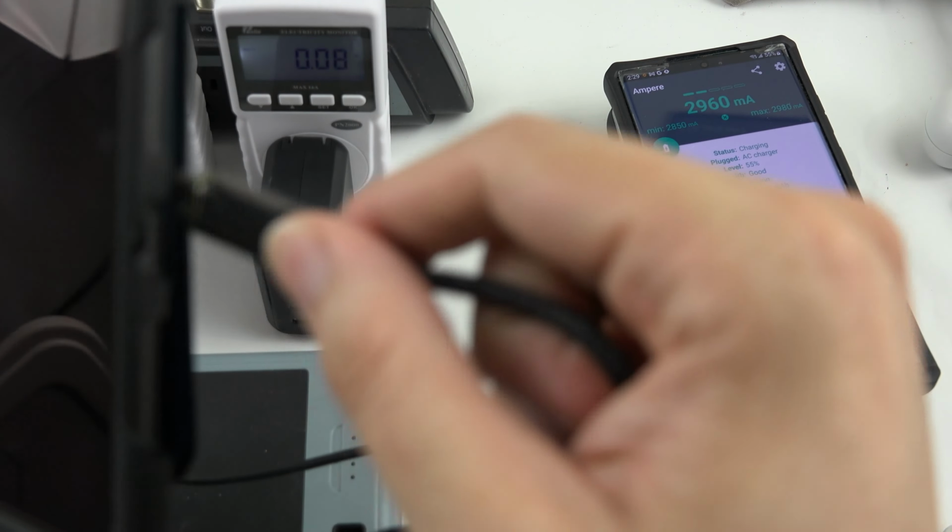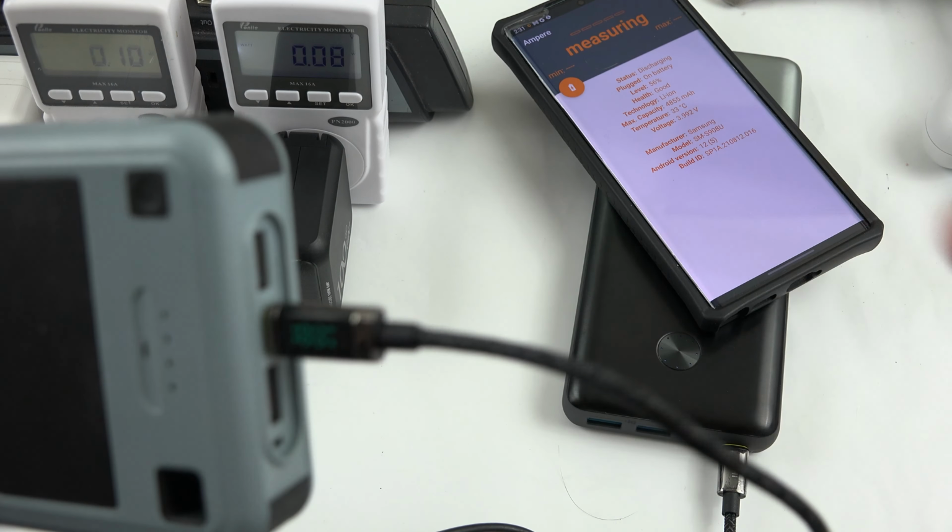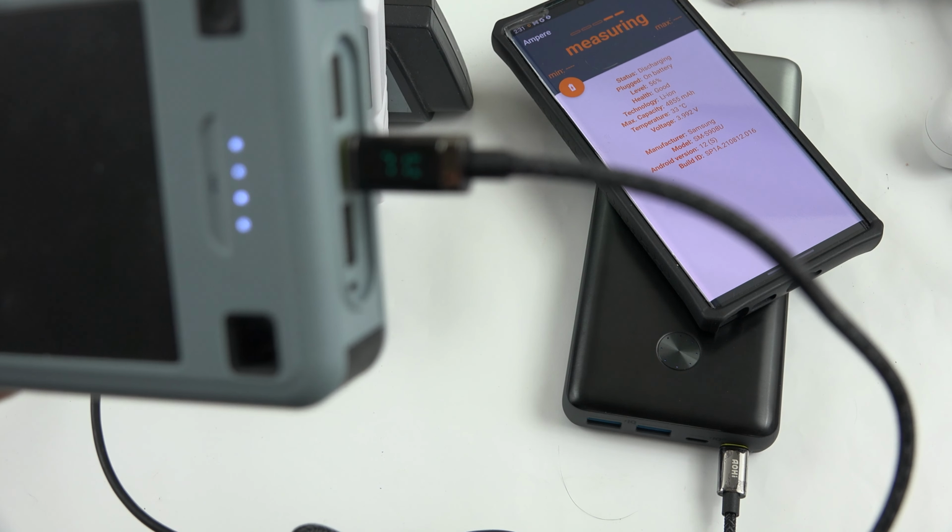I can see that my battery bank is only putting 13 watts into both of these things. And this tablet is at 80 something percent. So I know that this charger is very good and it charges up my stuff and it can do 87 watts of output, but it's only putting 13 watts into my phone, which is telling me that it's not compatible with Samsung's quick charge. Let's see if this Anker battery bank will charge this Zero Lemon battery bank.